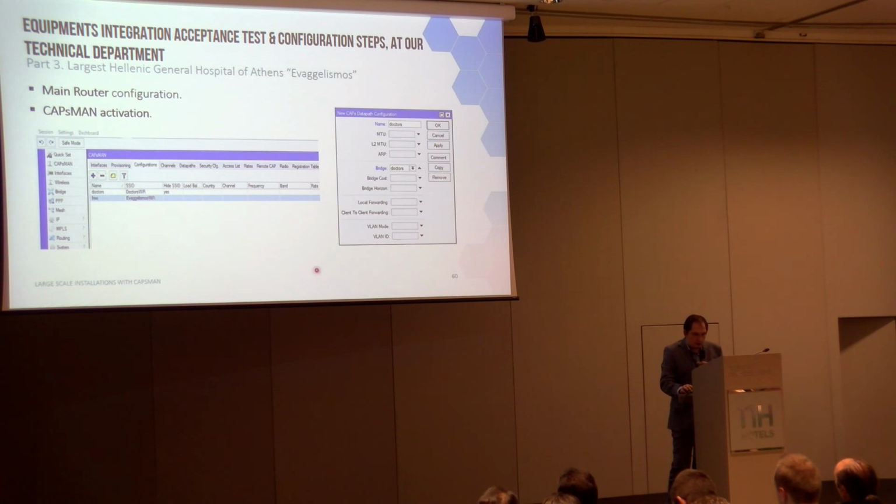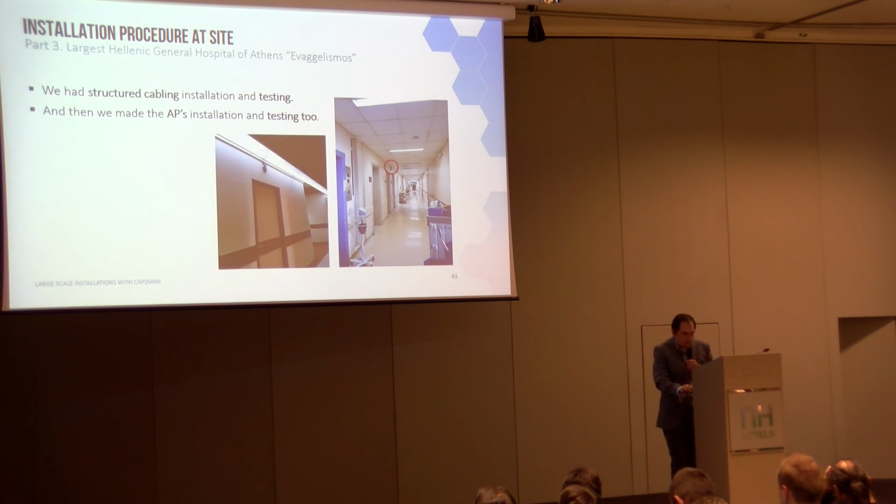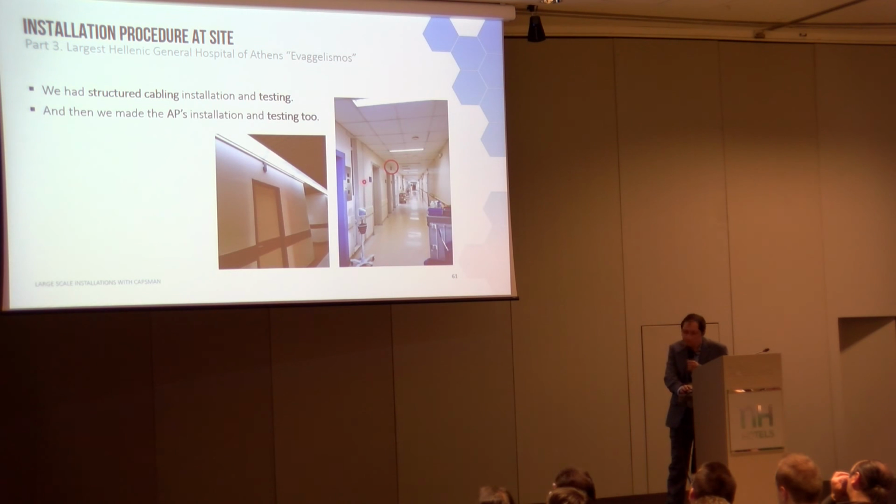Our experience says that for a successful large-scale project, integration and configuration steps must be carried out at our technical department prior to installation. The same applies to the hotel, hospital, and any general large-scale project. Cabling and access point installation must be done with electrical and mechanical safety rules, as well as to be almost invisible.